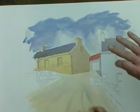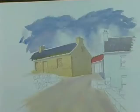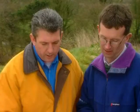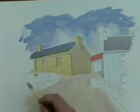That's just about dry enough now, Dawson, to go on and put in the stonework on either side. So I'll take that one off you. This is a mixture of burnt sienna and raw sienna with a little bit of ultramarine, just to give a different tone between that and the stonework. So you're picking out the individual blocks at this stage? Well, we wash over everything as much as we can.